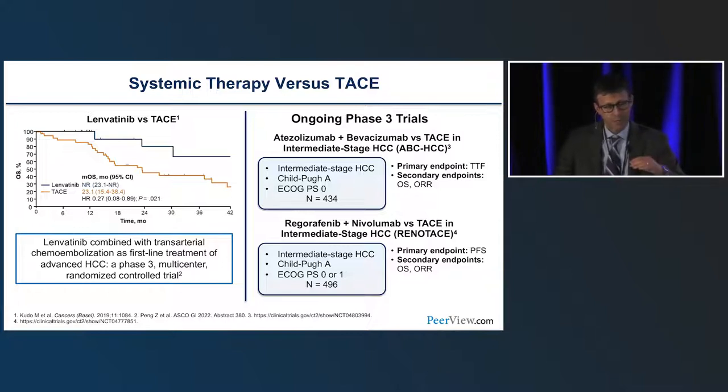There's the Rego-Nivo-TACE study, and that study's actually been changed because Nivo is not being developed in combination with Rego anymore, but with tislelizumab, another PD-1 inhibitor, and this will be in patients who have intermediate disease but are beyond up-to-7 criteria. So not those patients who are hypothesized not to do as well with TACE, to see if a systemic regimen will improve outcomes compared to TACE alone.